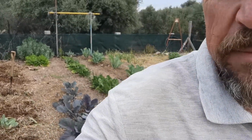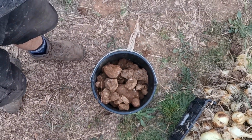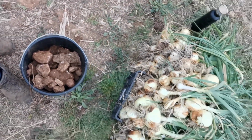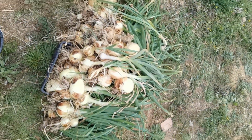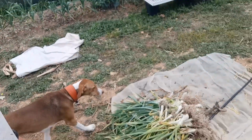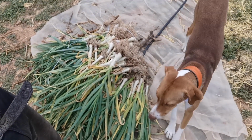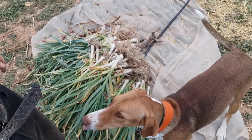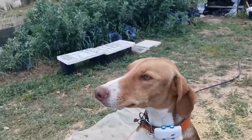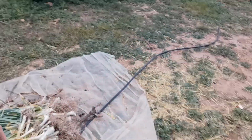Bad haul from an 8 meter bed. One bucket full of potatoes and stones, even. Quite a big pile of onions, and quite a big pile of garlic. Quality unknown. And aided and abetted by an idiot dog and a sister.